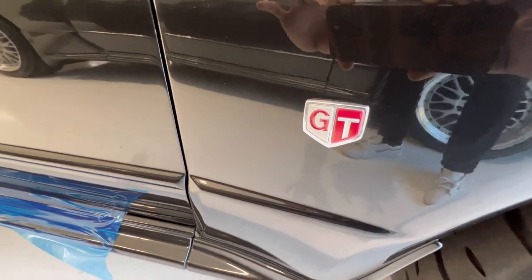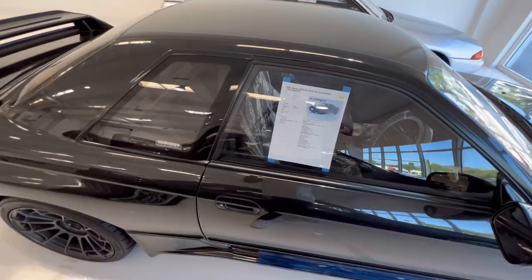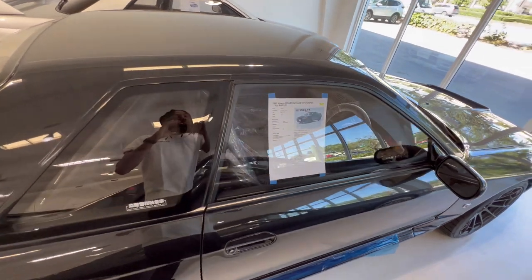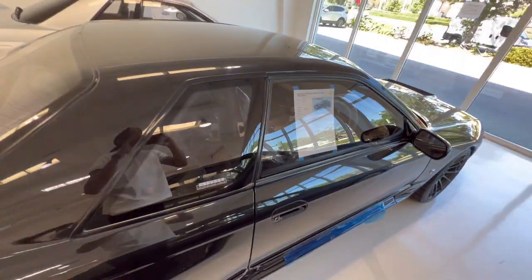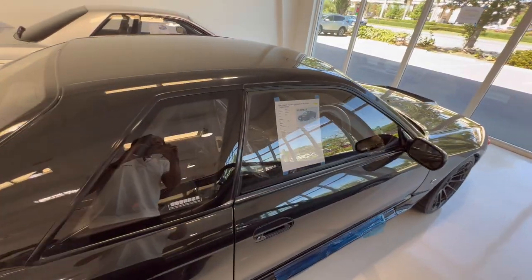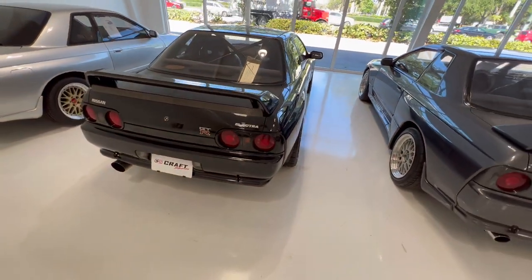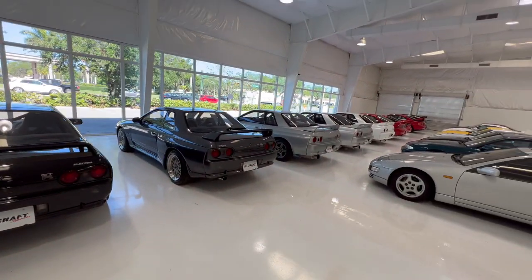Oh, man. GT. Dude, this thing is sick. You got your 93 Nissan. Doesn't say the mileage on this one. Oh, yes, it does. 77,000 miles on this one, guys. And they are asking 96. So pretty much another 100 bands for this one as well. Beautiful, man. Skylines.